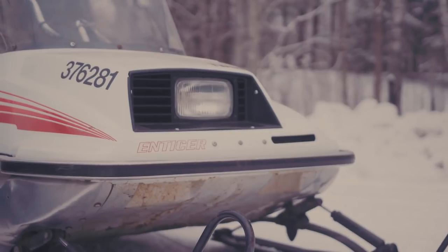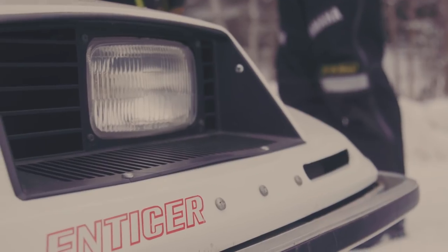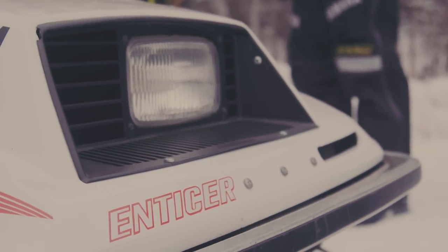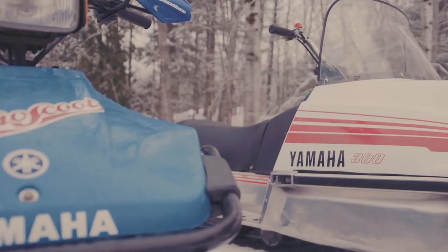The first Enticer actually was in 77 when they came out with the ET250. That was a points and condenser sled, which worked okay, but then from there it progressed and they went to the electronic ignition, which was far better. And then it evolved to the 300 twin that we have here, also the 340.